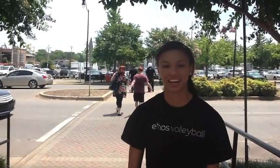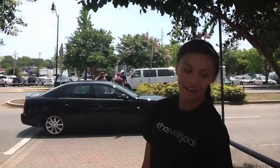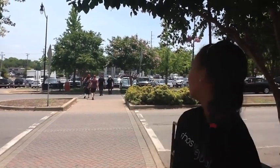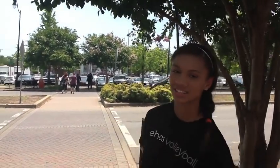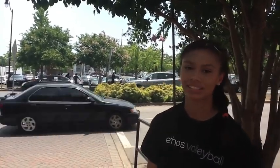Now, speaking of crosswalks, this crosswalk is a very busy crosswalk where cars usually just zoom past it and don't pay attention to the pedestrians at all. If you're coming from the other way, you can't even see the crosswalk because the bushes are in the way. So people always go by on that side without seeing the pedestrians.